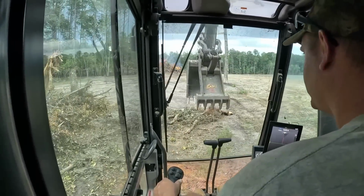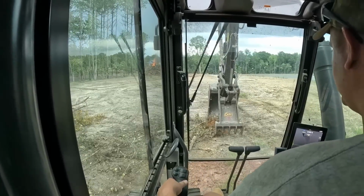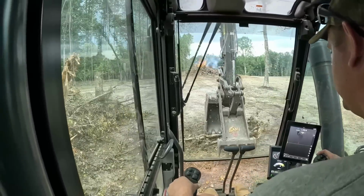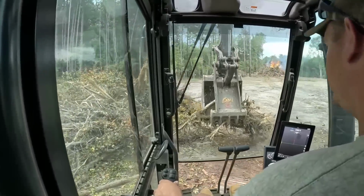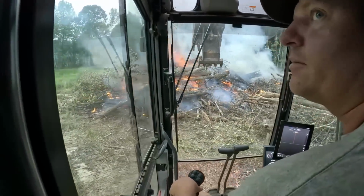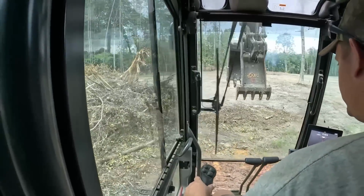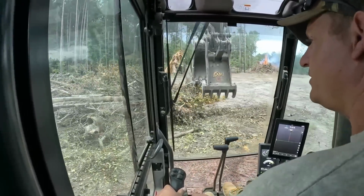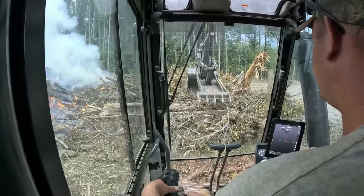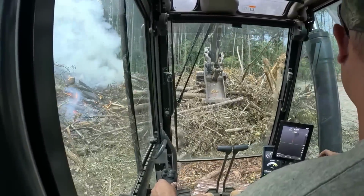Grab all this. Looks like we got another band of rain coming through, so that'll be good. Kind of help wet everything down again, even though it is still really wet. A lot of it soaked into the ground, but definitely going to be able to get rid of the majority of this stuff this evening, even if I have to come back over here later on. Really stack it in here.